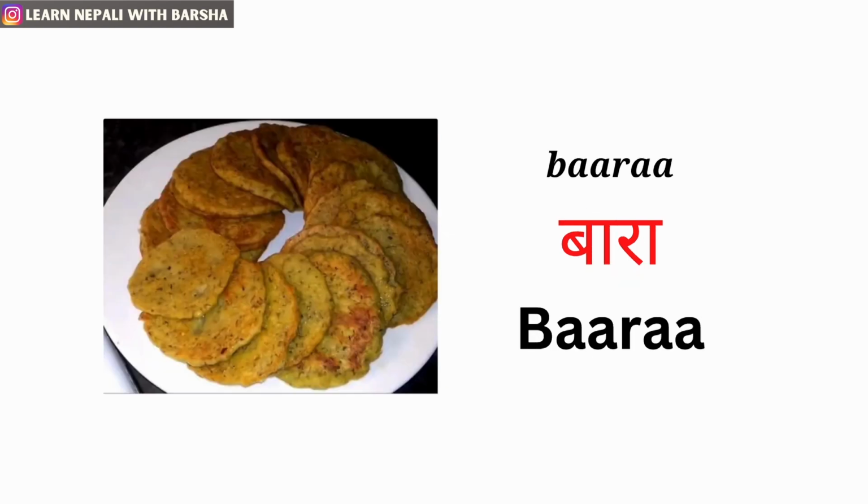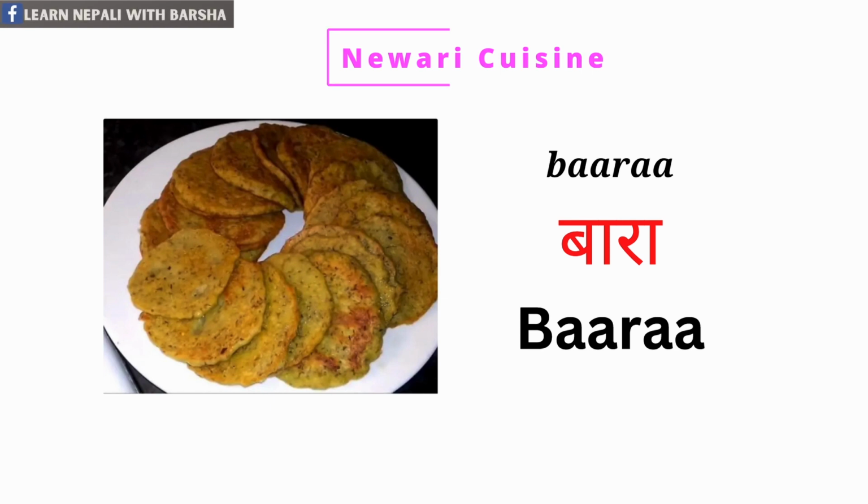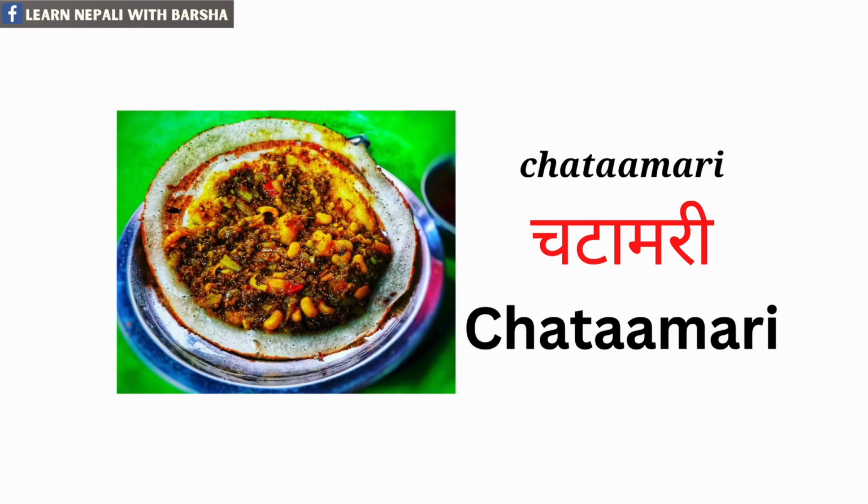Now we are moving on to the next cuisine, which is very famous cuisine of Nepal, Newari cuisine. And one of the very famous Newari food is bara. Bara is prepared by a flour of different pulses.